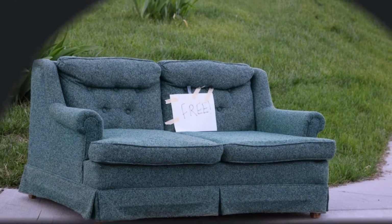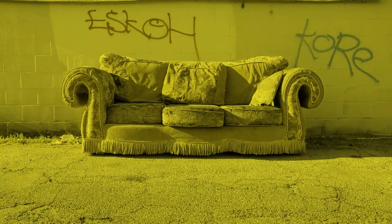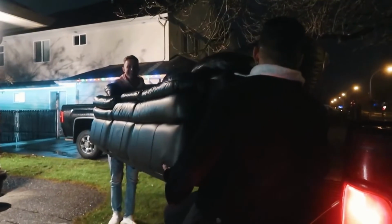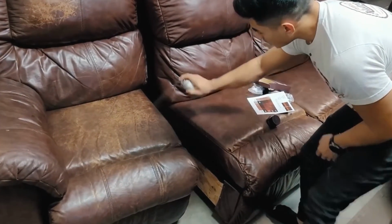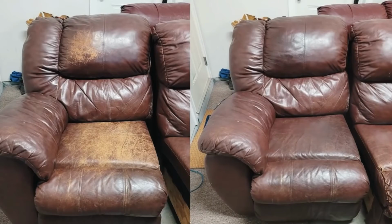When someone wants to get rid of their old couch, just the idea of getting it out their door seems like a headache. That's why there are so many that end up on the side of the road. So service number one: the couch flipper will come to your house, haul it out, and probably pay you between $200 to $400. Now a good flipper will clean the couch, restore it, and make it feel brand new.